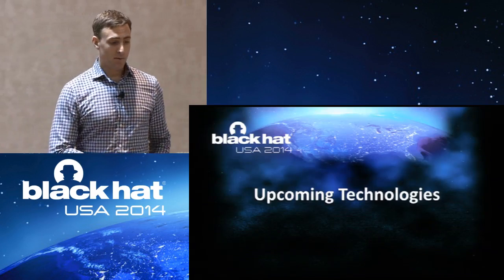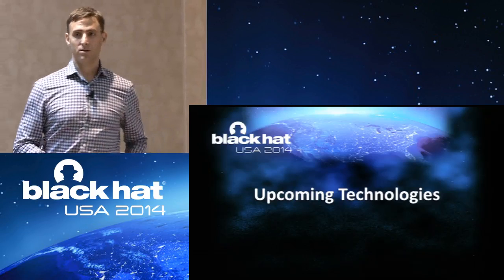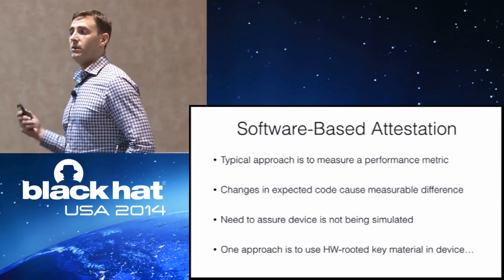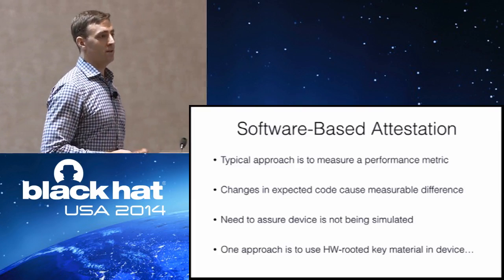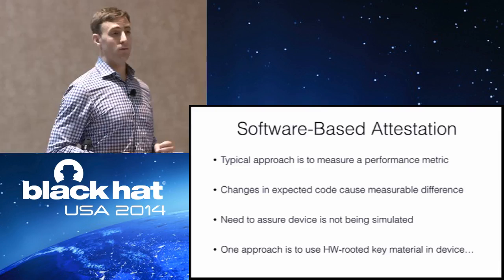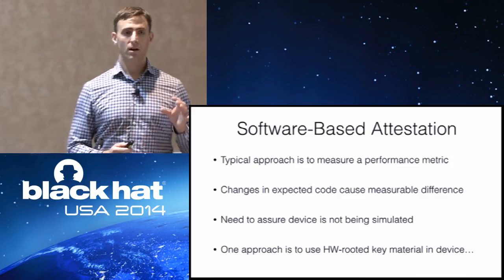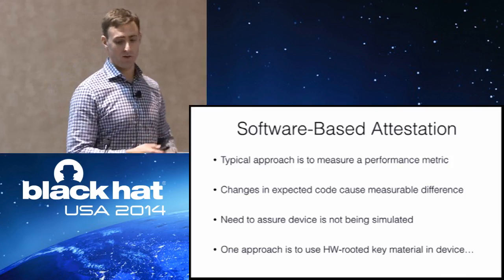So moving on to some upcoming technologies, I want to talk about these really quickly. These are technologies that we expect to see in the pipeline. One is software-based attestation, and this is actually being used in some mobile contexts. The idea is that you're going to have some metrics that you measure from a system that's running, and if the good software is running, it should have predictable results. If somebody changes it, it should throw off those metrics very badly.